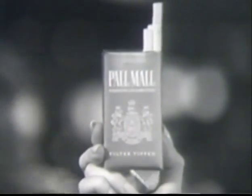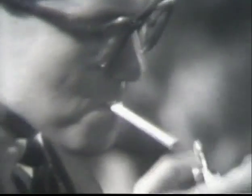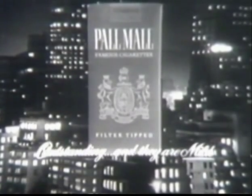Now filter cigarette smokers can say, I know what I like, and I like the taste of Pall Mall Gold. That luxury length I like. That Pall Mall taste I like. I know what I like, and I like the taste of Pall Mall Gold. Discover the long filter cigarette that's long on flavor. Filter tip Pall Mall in the distinctive gold pack. Outstanding. And they are mild.